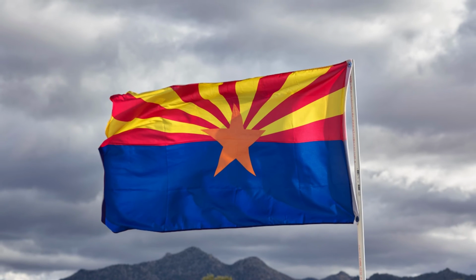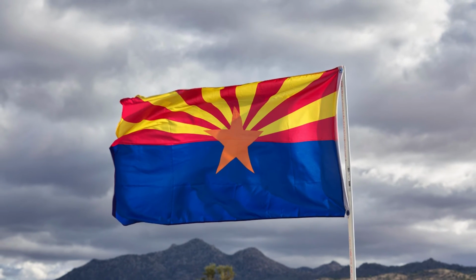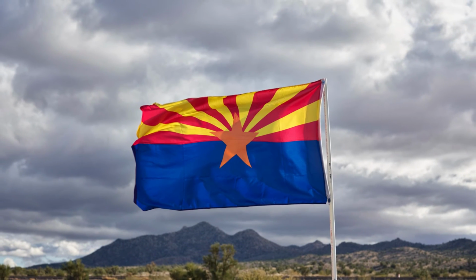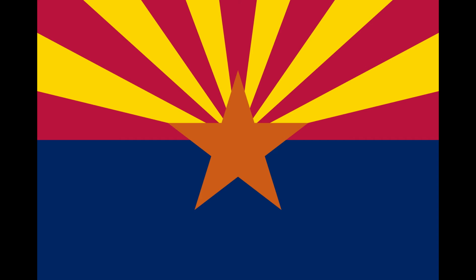Exactly. Also, the copper color of the star signifies Arizona being the biggest copper-producing U.S. state, so there are several ties to state history in the flag, which we feel is important. In all, this is a great design that's one of the most identifiable and bold in the country, and it's fun, which is a quality that so many other state flags lack. Arizonans are and should be flying it proudly.